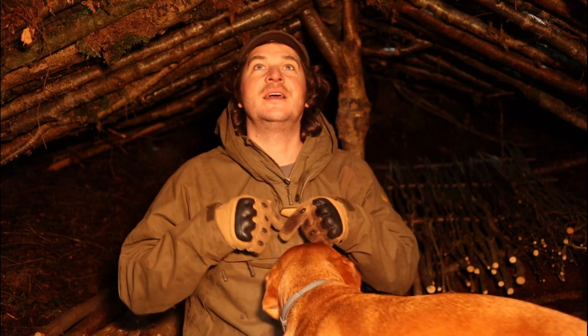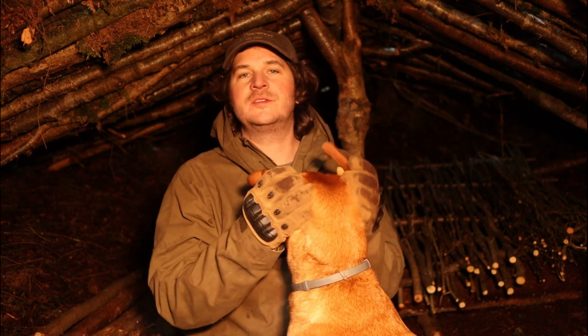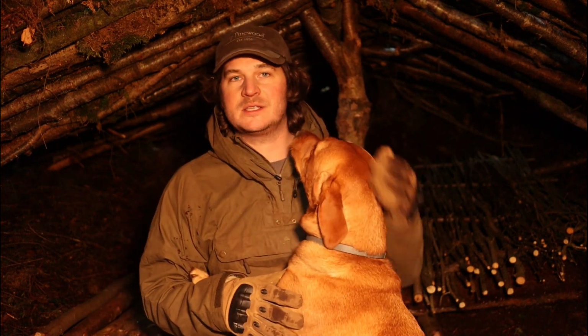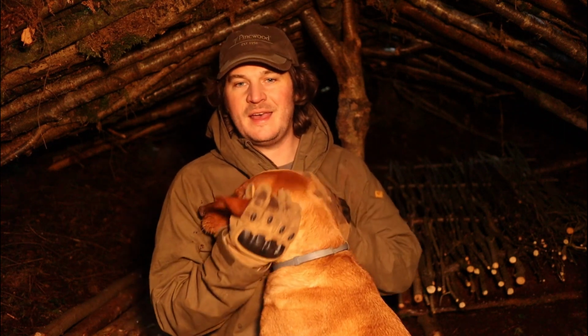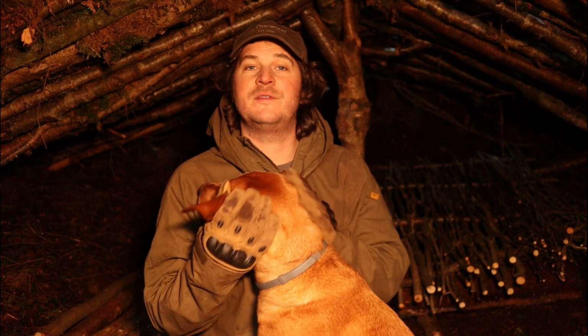So the plan now is to get the wood stove out of the backpack, put it in here and get a fire going and warm this place up. Another job that I have to do before it gets too dark is to finish off the door. As I mentioned in one of my previous videos, I want to cover the door in moss so there's no holes in it, because at the moment there's lots of holes and it just allows a lot of cold air in and hot air out. So yeah, I want to get moss, pin it to the door, and then time to cook a bit of food up.